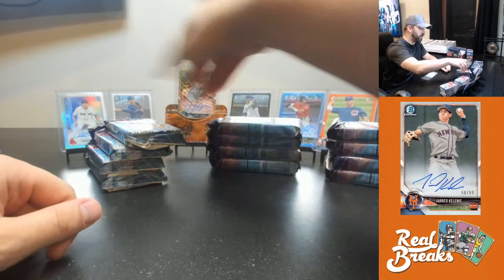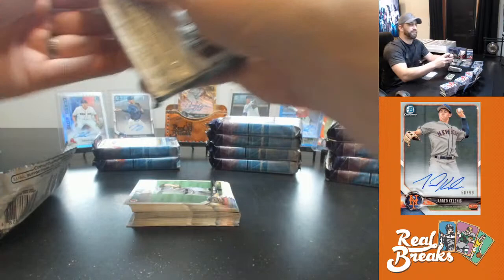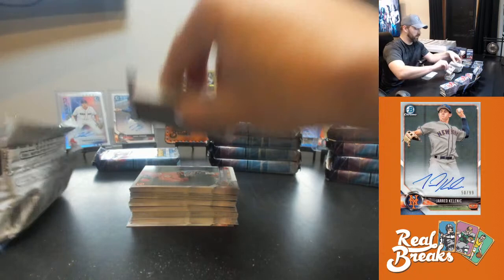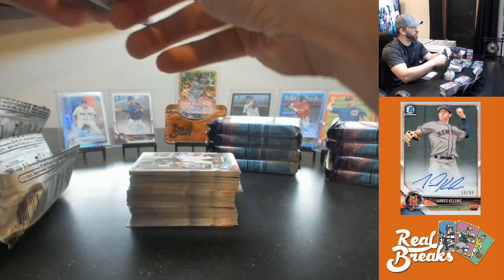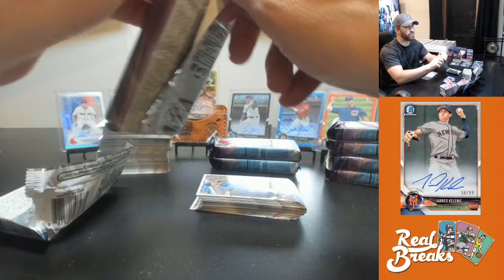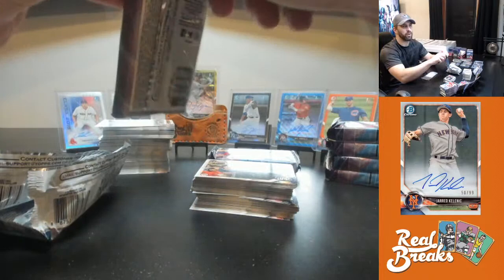If you're not familiar with our 1 of 1 progressive jackpot, we add $50 to the progressive jackpot for every Bowman break that we don't hit a 1 of 1. And we've paid out some big ones. Maybe the biggest one we've paid out is a $2,800 break credit. I think that's about the biggest. In the last 2 months, we've paid out two of them over $2,000 worth of break credit.